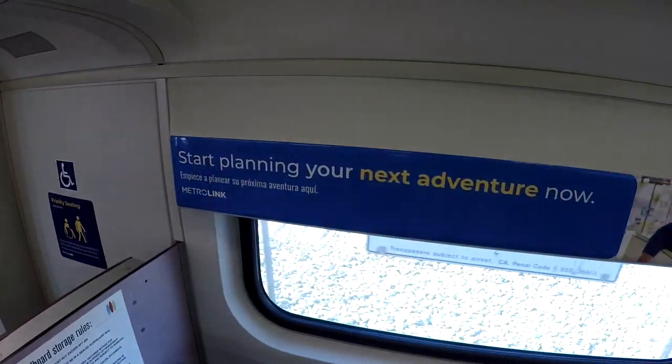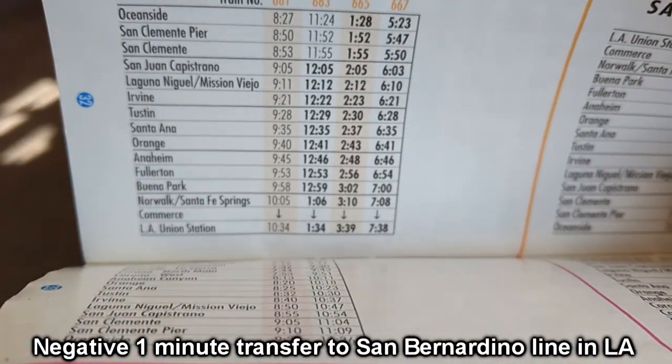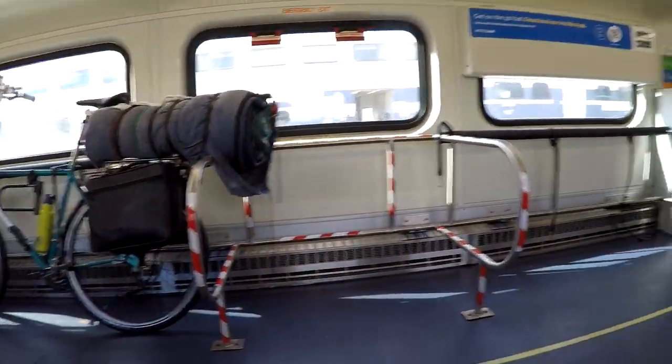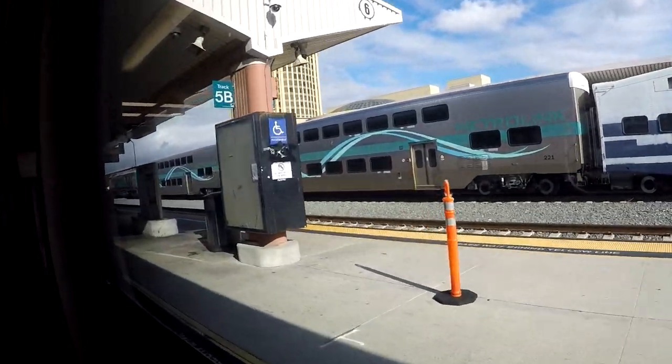Every time I feel totally exhausted after a trip, I look at this sign and I'm like, that sounds like an order, not a suggestion. Do it now! Well, that's just great. Could that be... Made the -1 minute transfer.